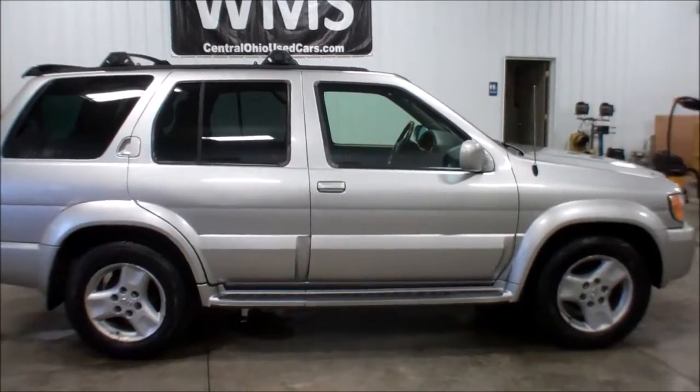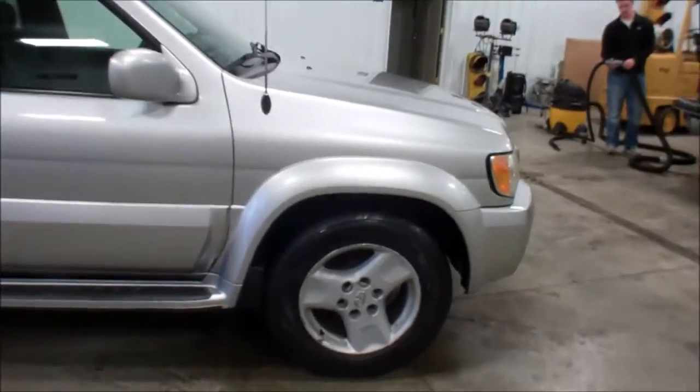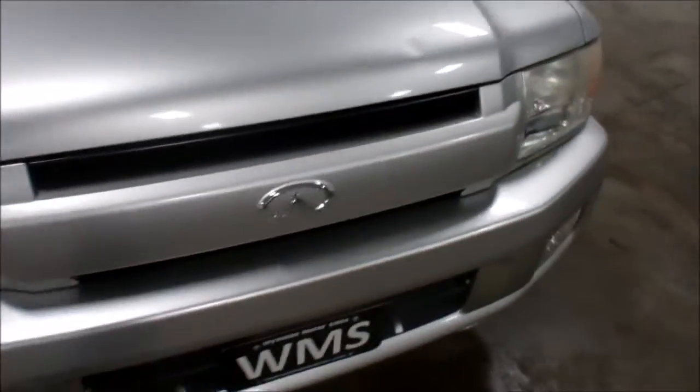I'm going to show you a 2002 Infiniti QX4. The exterior is pretty nice on this vehicle. There are a few blemishes. We have a small dent right here in the hood. We have a few rust bubbles starting.